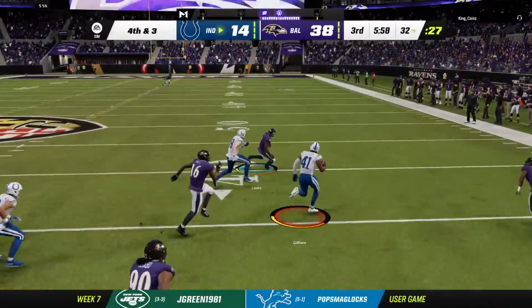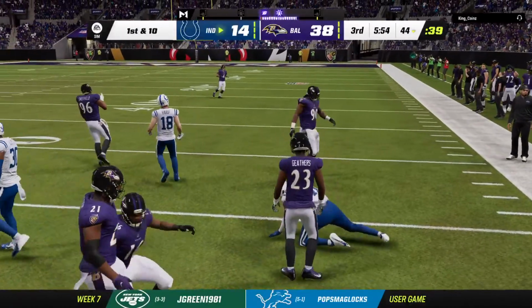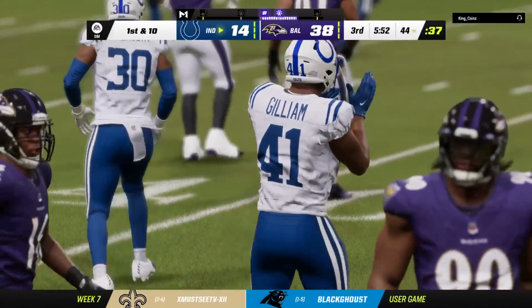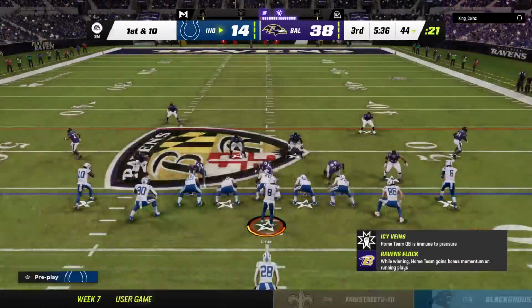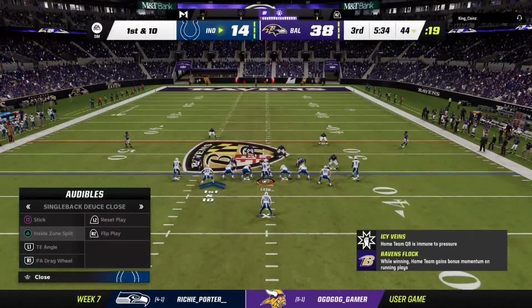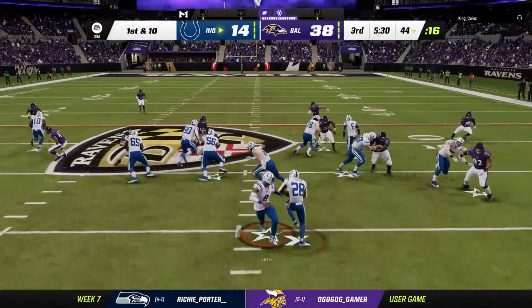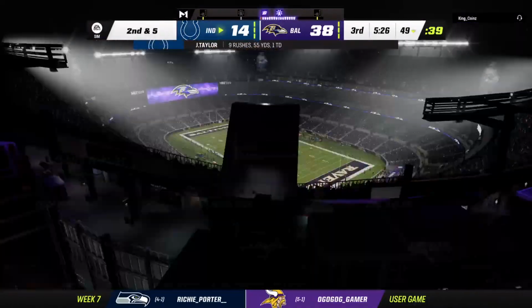And a fake here. Direct snap to the up man. And the gamble pays off. They get the first. The fake punt gets them 13 yards. A huge play on special teams. It's a first down. Watching that run takes me back to something a famous old coach once said. Any player he wants on his team, he wants him to be agile, mobile, and most definitely hostile.